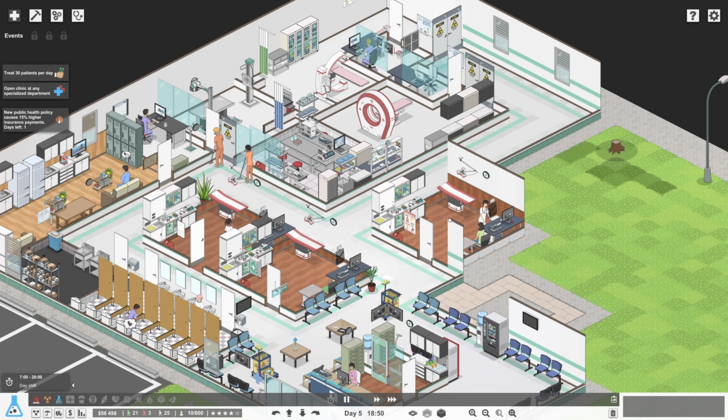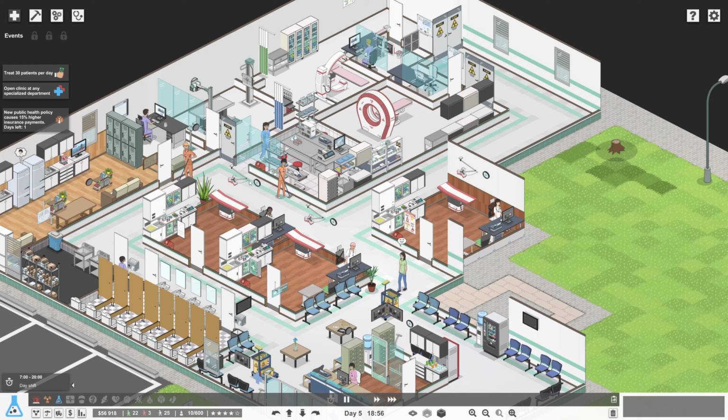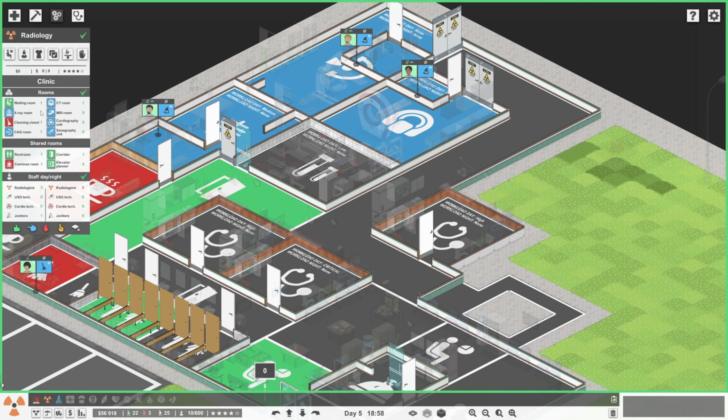Last time out, we put in an extra doctor, which is really going to help us push through some patients here. We've got to treat 30 patients in a day, I think, to get a little bonus. And we still have to open a clinic in any specialized department. Now, that's what we're kind of doing. We're working our way through that. We've got radiology sorted. Let's go to this for a sec, please. So we still require an MRI, a cardiography, and a sonography. But we're going to sort of move away from those today.